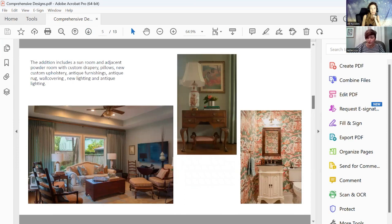Okay, so this was part of an addition. We added on to this house. It was a pretty small footprint to begin with, but she wanted to add a sunroom to the back of her house so that she could have a little place to do her garden and have a beautiful place to sit. So in this room, again, we had floor to ceiling draperies.